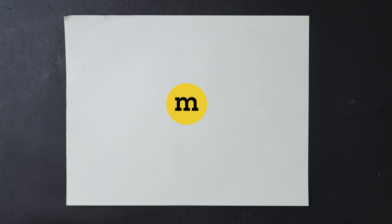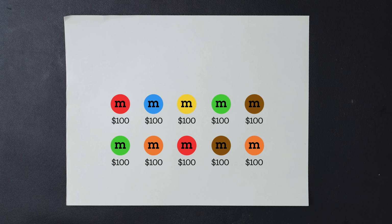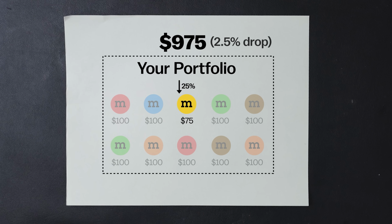Instead of buying one stock worth $1,000, you could get 10 stocks worth $100 each. Your total investment portfolio will still be $1,000, but this way, you'll be exposed to much less risk. Even if company A's stock price drops by 25%, so for you from $100 to $75, your total portfolio only goes from $1,000 to $975. So just a 2.5% drop of your total portfolio. Diversifying or spreading out your investments is a great way to reduce risk.